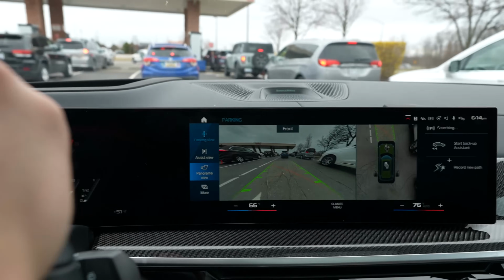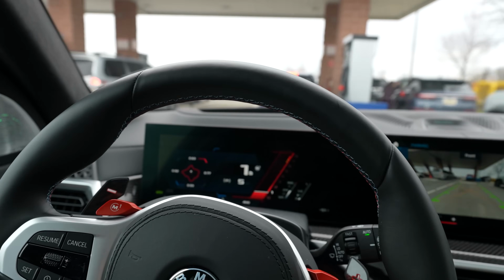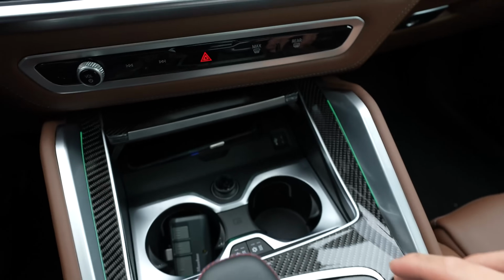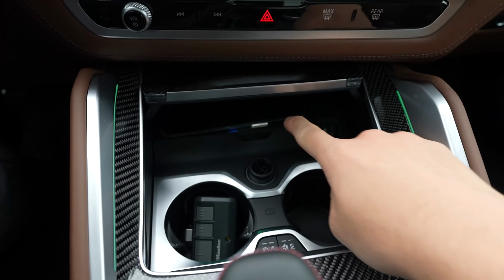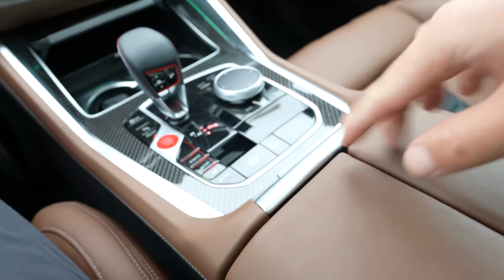Pulls the cameras up. Ooh, nice little rumble back there. And then, yes, the typical iDrive control here. We have heated and cooled cup holders, wireless phone charger down there, an older USB port, which is interesting. There is a USB-C port down in here.